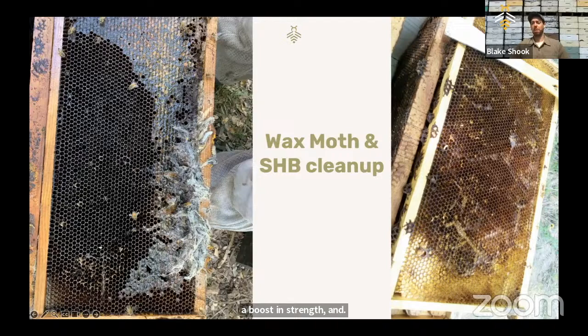Wax moth and small hive beetle cleanup. So small hive beetles are probably not an issue for most of you this time of year. As we go into the fall and winter, they're not as much of a problem because they're more active in the spring and the summer. But you may have hives that have died and you're just now finding them, and it's time to clean up from wax moth or small hive beetle damage.